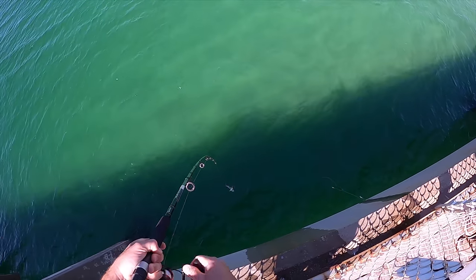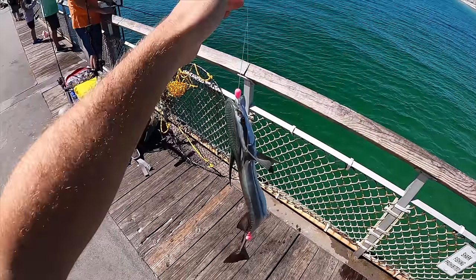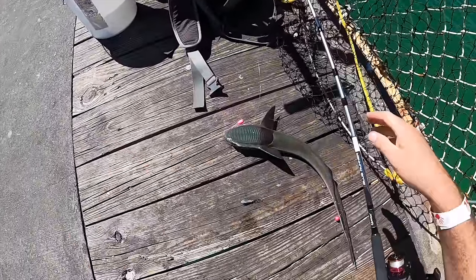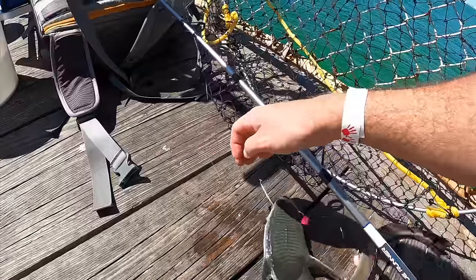You just got them on bait? Yeah, just on like a piece of shrimp. Look at this, guys. That's wild looking. Whoa, that is crazy. Wow, I've never seen one of those. I've never seen one either. Look at that. It looks like it has a flat head on it and stuff. That is cool. It's a remora.